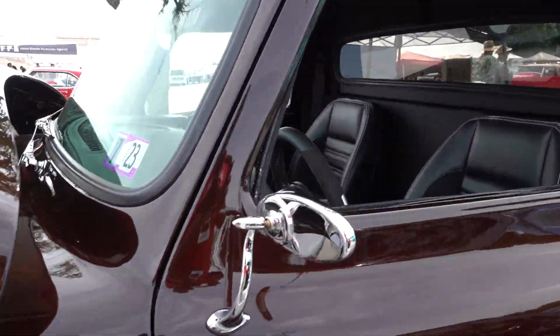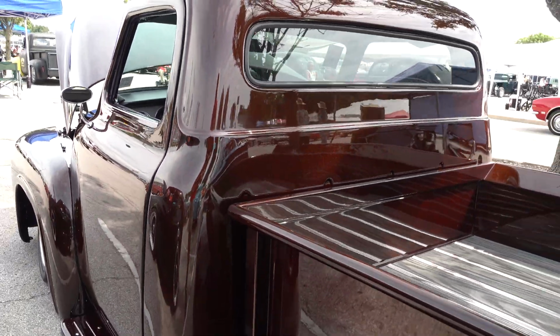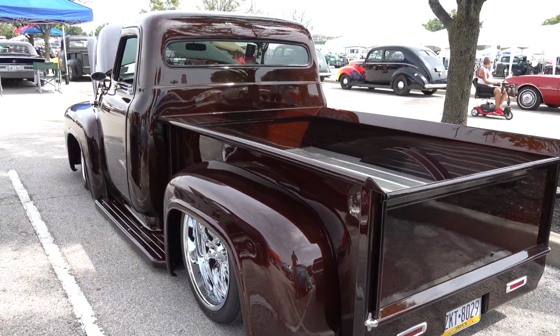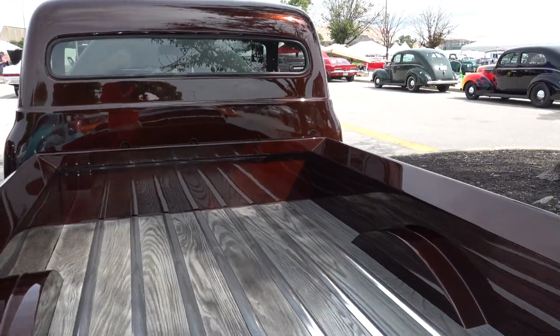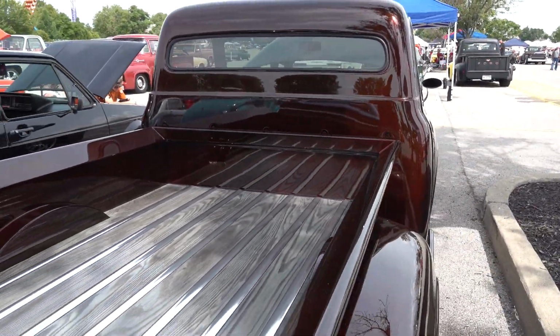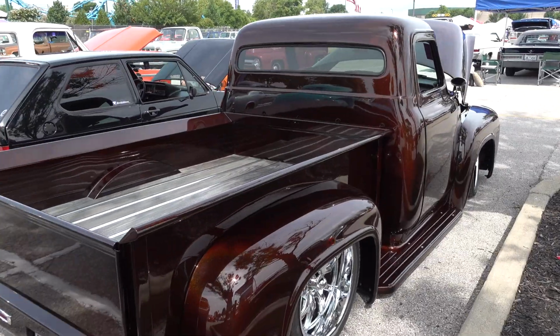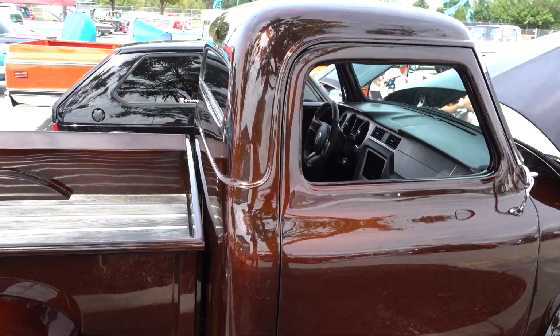How cool is that? This truck is the reason that I have to comb the parking lot. Because I would have thought this truck would have been inside the building somewhere, or showing up on Saturday in the pros pick, something. But not sitting out here just in a parking spot. But I found it. I dig the color.